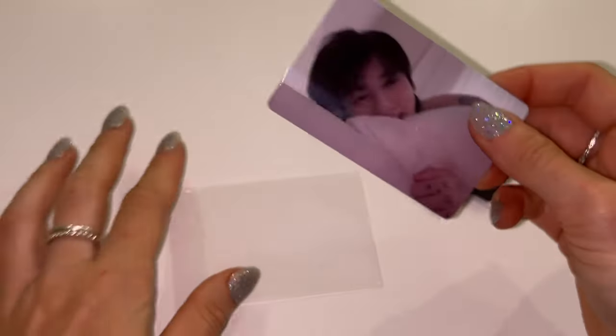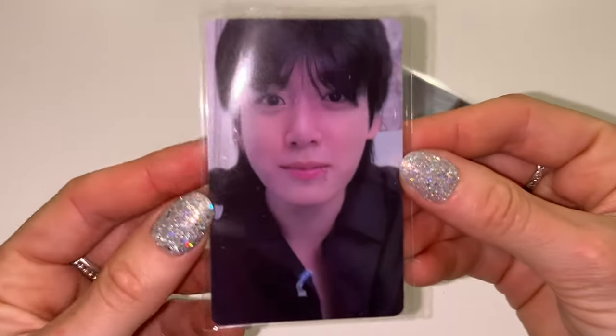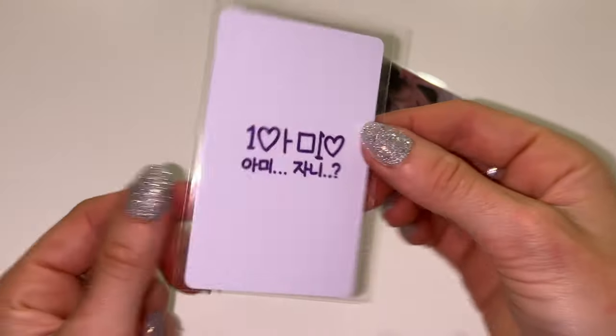JK in bed, excuse me. Oh, this is upside down. Wow. I really like these. These are like credit card material. And then there is this one. These are like all little JK live moments. Oh, more JK in bed.